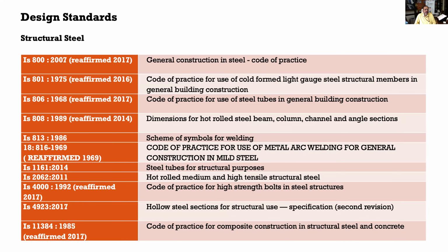Then we have a number of codes for structural steel. As you can see here, the most important code for structural steel is IS 800:2007, which was reaffirmed in 2017. Then for light gauge or cold formed steel, we have the code IS 801. So these two codes are very important. And for other built-up steel sections and for tubular sections, we also have codes available. For composite construction as well, 11384 is the code. For bolts also, there is an Indian standard available.